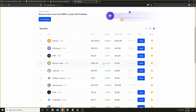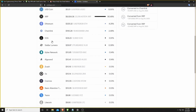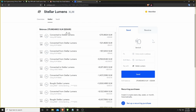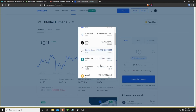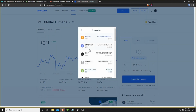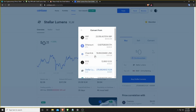So yeah, we bought our lumens. I'll do this so that we can do it together. You go to trade. You bought it, so now you have Stellar Lumens. Now you go to convert Stellar Lumens. It's going to be right here. Whoops. Convert, and then you convert it into XRP. It doesn't really matter. You can see where I'm at in terms of my distribution.